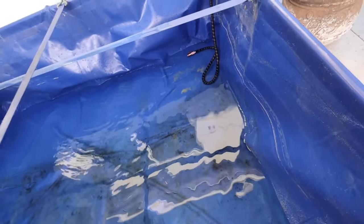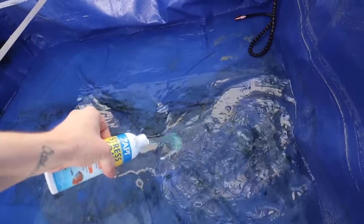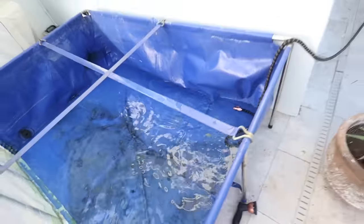Of course, since this water obviously has some chlorine in it, since it's coming straight from the hose, we got the API Stress Coat. Gonna put half that bottle in and then the rest when they're inside. A little bit more than half, but it's gonna do. A couple of these fish are looking a little stressed out, so I'm hoping everything is a-okay. We're trying to get this thing filled up as quick as possible to get them out of that cooler and into their pond. Fingers crossed.